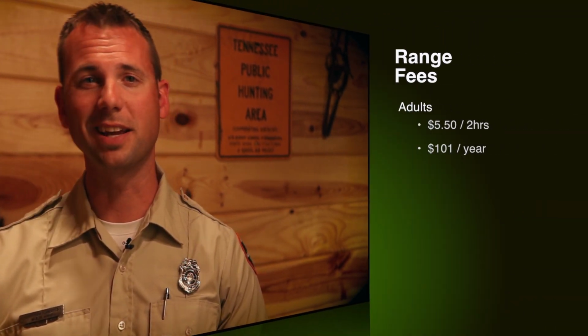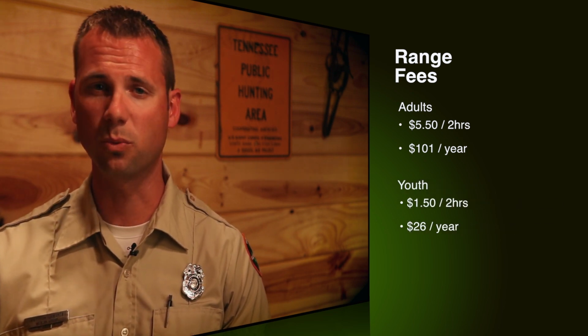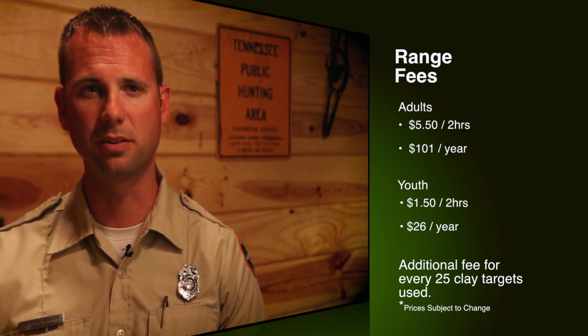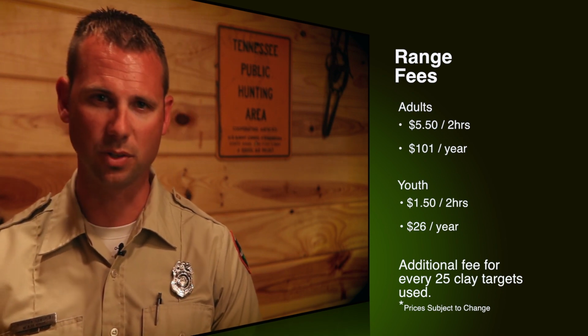Range fees are also very reasonable and can be paid on a daily or yearly basis. Adult fees are $5.50 for 2 hours or $101 per year, while youth fees are only $1.50 for 2 hours or $26 per year. The range also charges an additional fee for every 25 clay targets used. For more information, give the guys at the range a call at 865-594-6279 or shoot them an email at john.severerange@tn.gov.